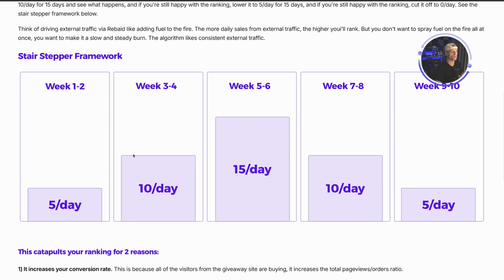Okay, in general, start with 5 a day for a couple weeks. And then basically we just adjust based on what makes sense every 2 weeks. Let's say you need to increase it to 10 a day because you're still not ranked in the top 20. Let's say you're still not ranked in the top 20. Then increase it to 15 a day. Let's say you make it to the top 20, but you don't want to just turn it all off at once. You want to wane off it down to 10 a day, adjust based on what makes sense.